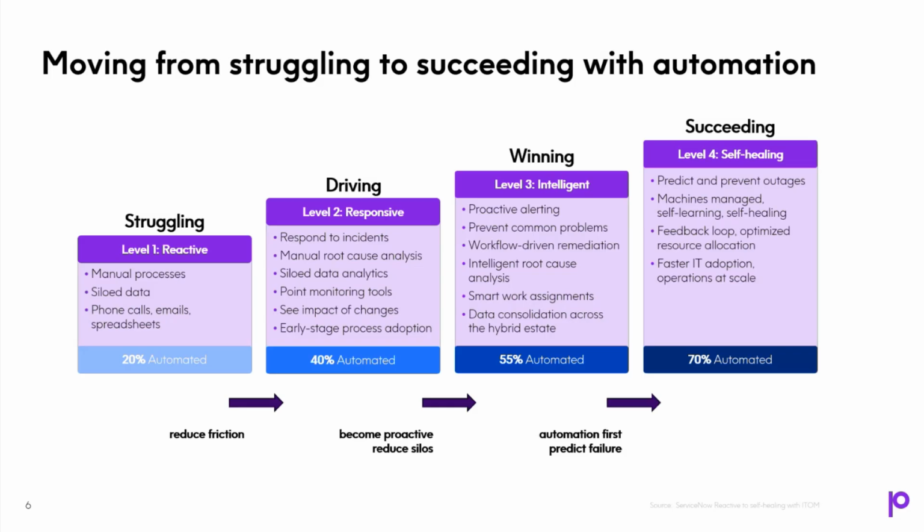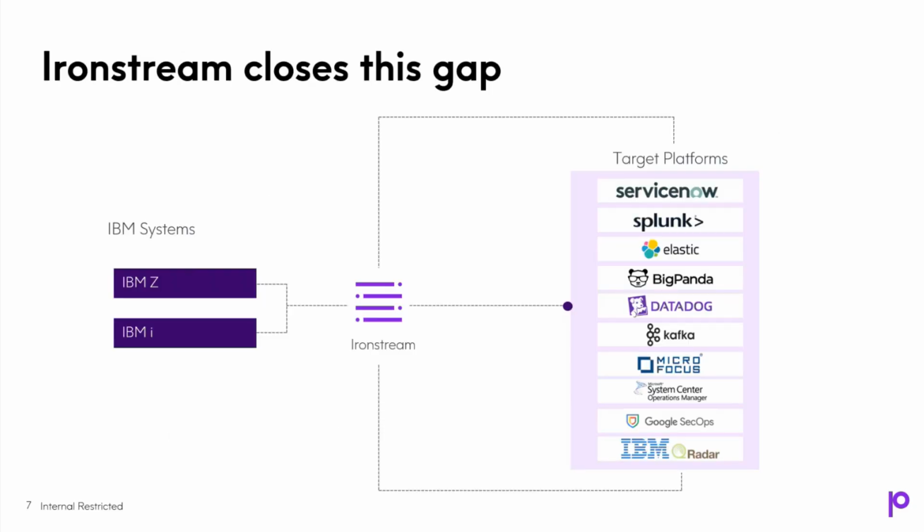And more organizations are trying to get to this state of both using and succeeding with AI every single day. But before they can jump ahead to AI and automation, they first need to close the gap between this technology and that of the legacy systems. So this is where a tool like Precisely IronStream can come in to help, because it's built to help handle the challenges that are expected within these modern IT environments.